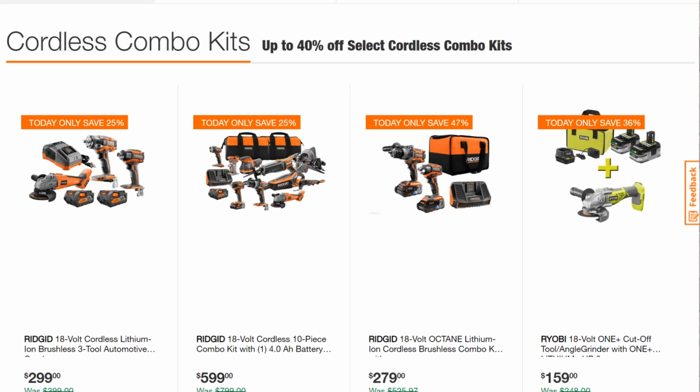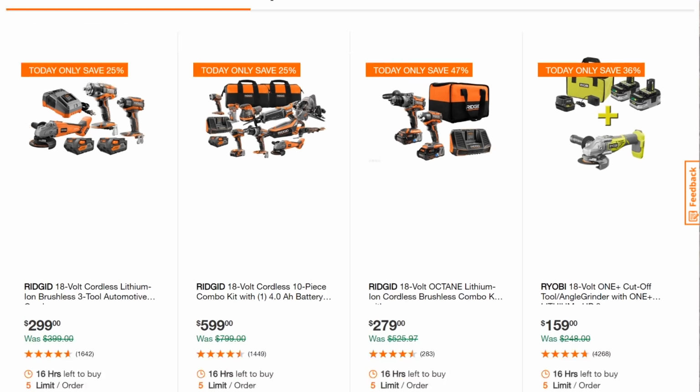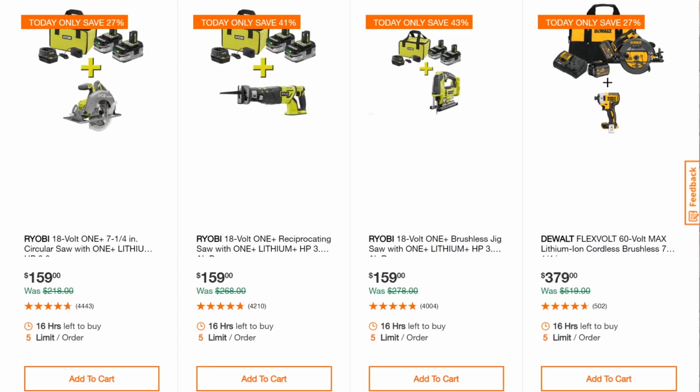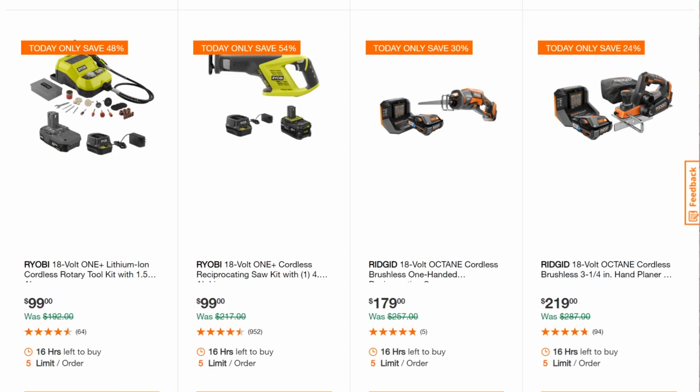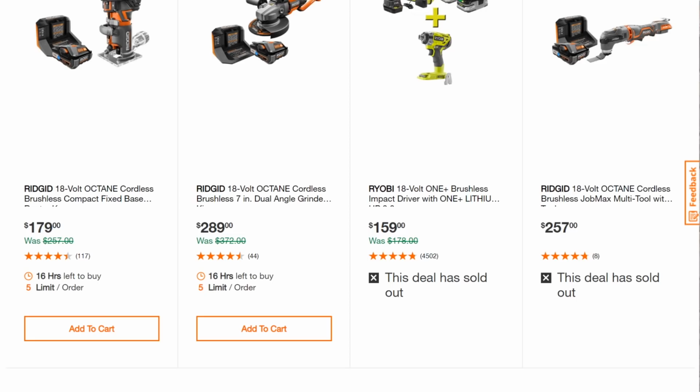So we got a bunch of Ridgid stuff. We're going to step through it real quick here. We got a bunch of Ryobi stuff. We even have some DeWalt. They got some great combo kits here. We got the Ryobi rotary. We got the Ryobi recip there. The Ridgid one-hand recip. We got the planer. You almost never see this on that kind of discount. Router, grinder, impact, multi-tool. And this is the Job Max Octane multi-tool. That is a killer deal right there.